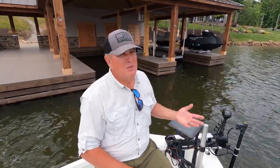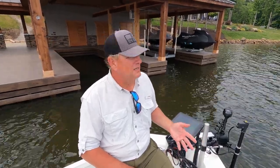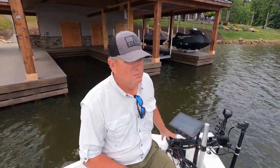Well, this time of year, crappie are going to be seeking out shade. We're in a totally different portion of the lake today, fishing some new docks that I've never fished before. This dock, never been here before, and we're gonna look around and find some fish.